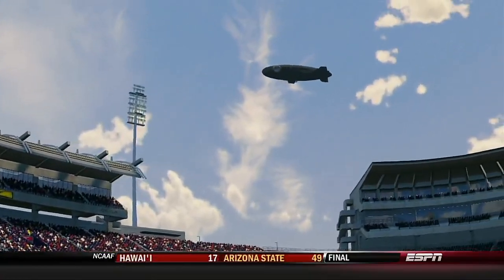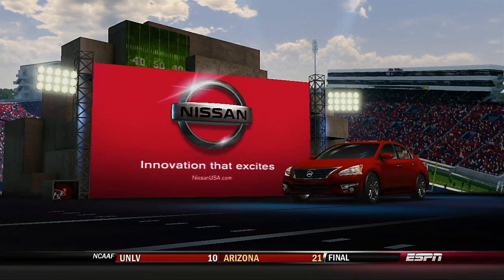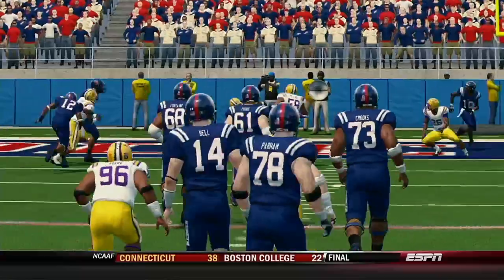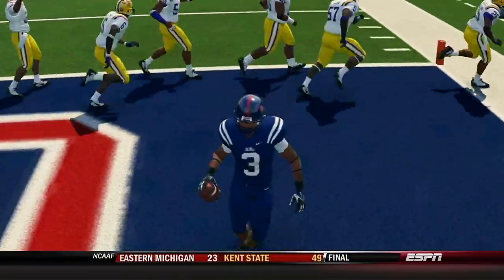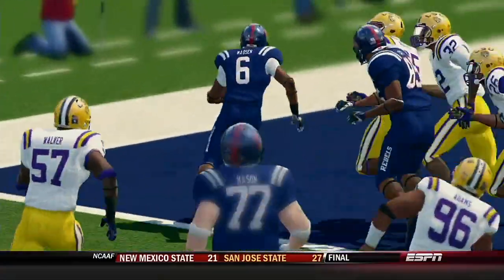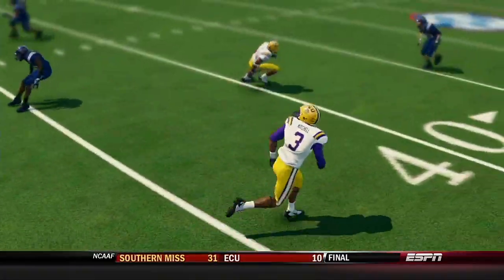Glad to have you with us in the studio for the EA Sports NCAA Football 14 halftime show presented by Nissan. Innovation that excites. Reese Davis and David Pollack here, completely locked in on that first half. What a terrific first half. This is everything we anticipated this game being, and we're going to be riveted to this game, I feel like, David, in the second half, anticipating a terrific finish.